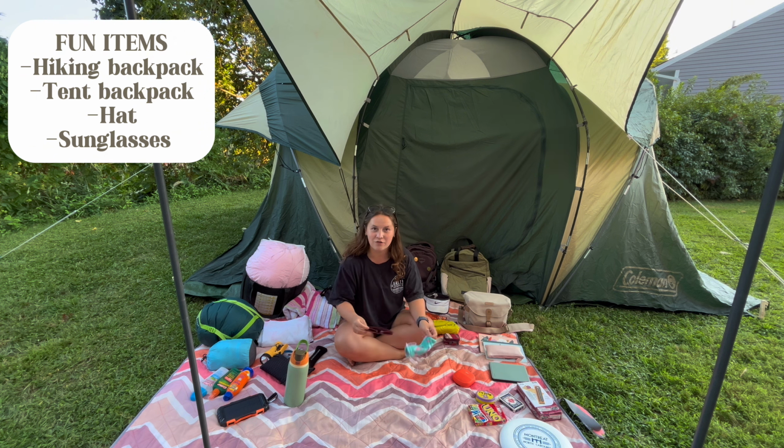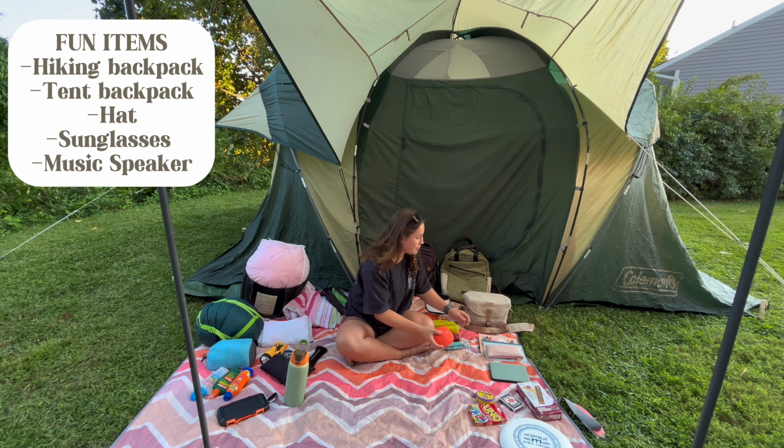I absolutely love these. If you watched my El Camino de Santiago packing list, you would see that I wore my Gooders, and these are the best. I really like these sunglasses, and I highly recommend Gooder sunglasses. I have a Bose speaker, which is great for listening to music.